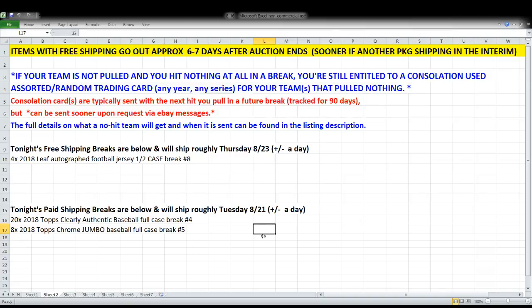If you don't hit in Leaf autographed jerseys tonight, your consolation card, usually I'm going to hold it since it's a free shipping break, and then I track those for a rolling 90-day period. And then the next time you do pull something, I just gather up all those consolation cards and I ship them off with it. So if you don't want to wait for your consolation card, if you're not the one that hits tonight, just drop me a line over on eBay messages. I'll put it in an envelope, slap a stamp on it, and it's good to go.